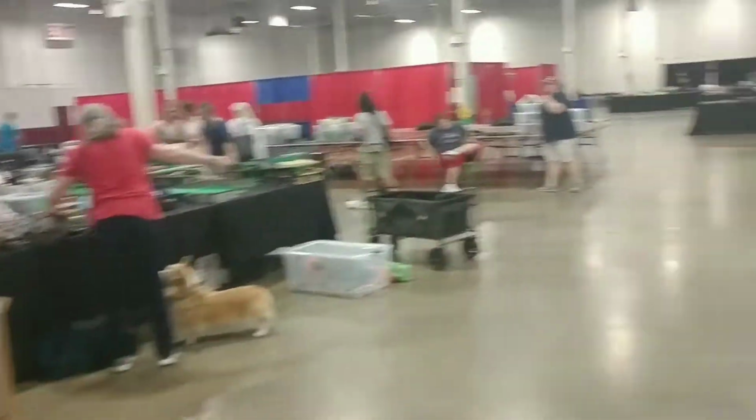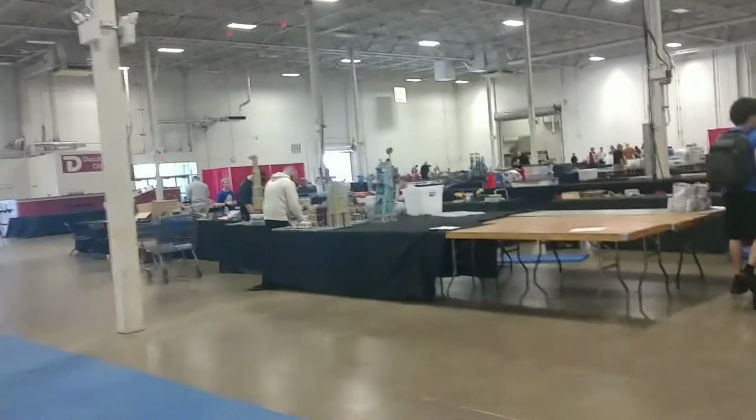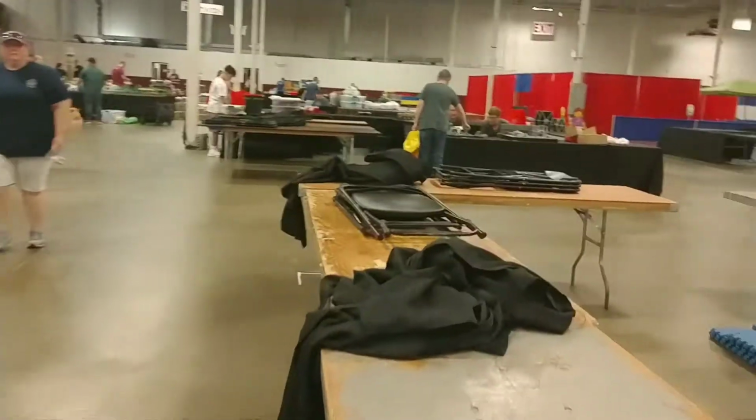I started to walk around the convention center because I thought it would be cool to see all the unfinished models and watch people set up, kind of like a behind the scenes at Brickfair, which I thought was really cool as well.